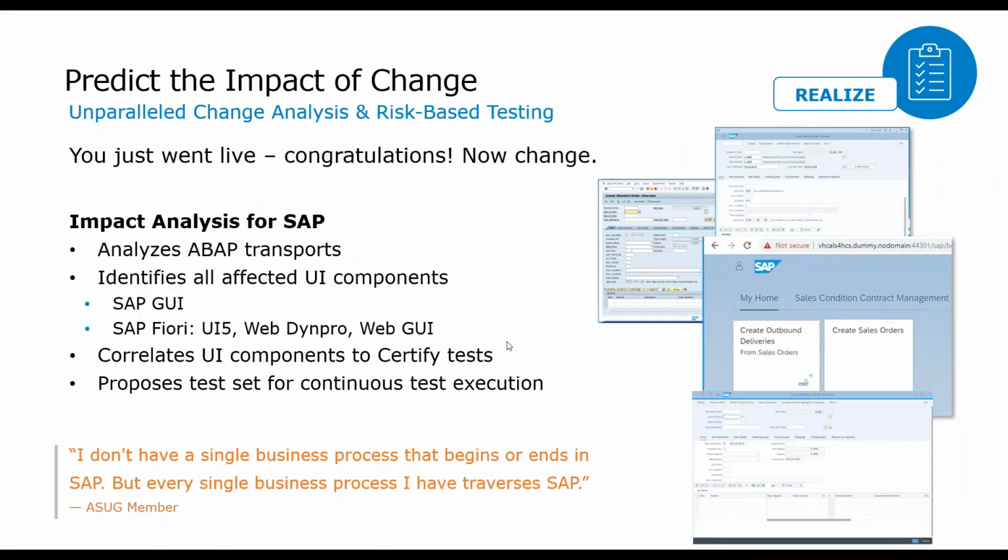Okay, so we're in the realize phase, and you are getting ready to go live. Now that you've gone live, right? Now you have to change. So we all know change is inevitable, right? There are always going to be changes to the business process, not just once you go live, but also throughout the project, right? You're always applying transports and making changes.